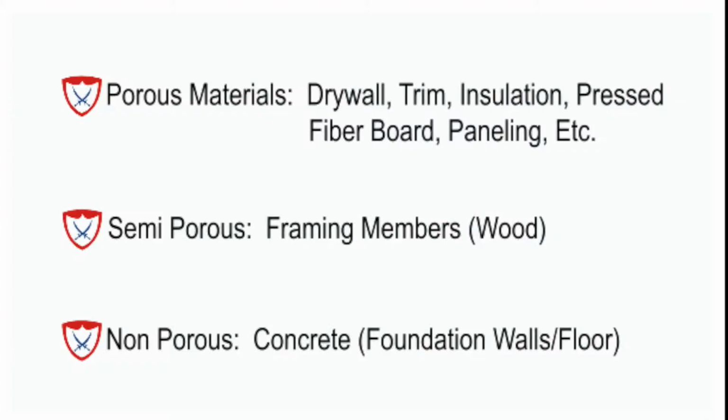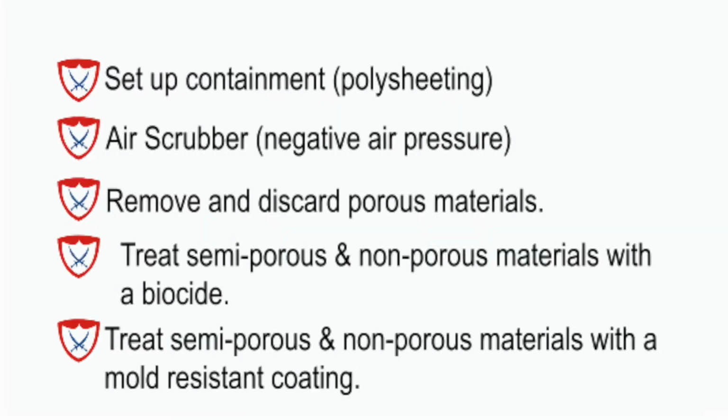Now let's talk about some terminology here. First, you've got porous material. That's things like drywall, trim, insulation, fiberboard, paneling. These are items that essentially need to be removed during a mold remediation project. There's no way to get mold out of them or remove mold from them. Then you have semi-porous materials, which are framing members like the stud framing, the wood, and non-porous materials like concrete, hard surfaces that don't have any pores to them.